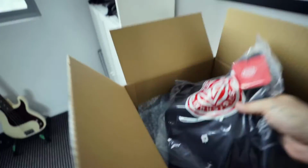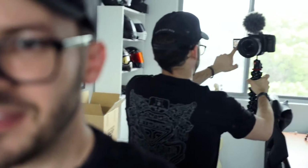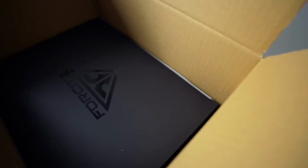Oh, is this a t-shirt? I'll be right back. Whoo, look at that. Look at this. Founders Edition, baby. Look at that, and look at this ridiculous design on the back. Hopefully you can see it here. Look at that detail, man. It's actually insanely incredible. I love how everything's just so nice and high quality.